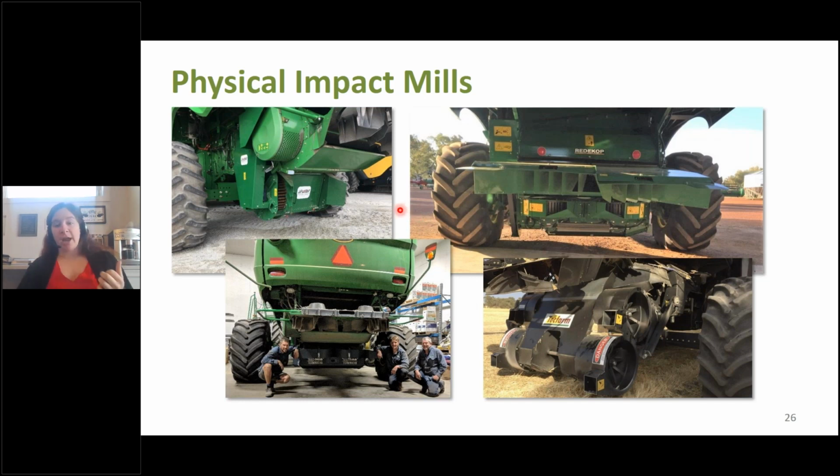These are the 4 brands that are currently on the market. This is the IHSD, or the Integrated Harrington Seed Destructor. I'll show you the original Harrington Seed Destructor in a few slides, and you'll see how much of an improvement this is that it's now built into the combine. This is the Seed Terminator. This is the Redicop Seed Control Unit, and this is the Tech Farm Weed Hog. So the IHSD, the Seed Terminator, and the Weed Hog are all produced in Australia. The Redicop Seed Control Unit is actually produced in Saskatchewan.